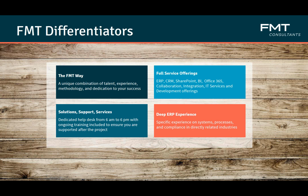There's quite a number of differentiators for FMT. We try and live a methodology, and we call it the FMT way. We provide very broad service offerings to our customers so that we have experts that have skill sets that cross over many different practices, and I think that's what customers are looking for in this day and age. We have our own dedicated solution support services team. We have one of the biggest GP customer support teams in the country, based out of our Carlsbad office and some people around the country. And then we have a very deep ERP experienced team that can bring years of consulting knowledge to every single project.